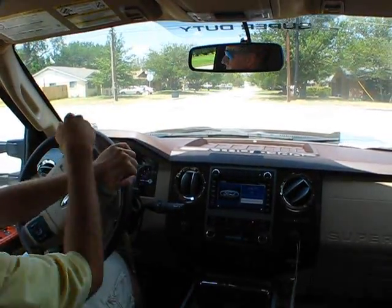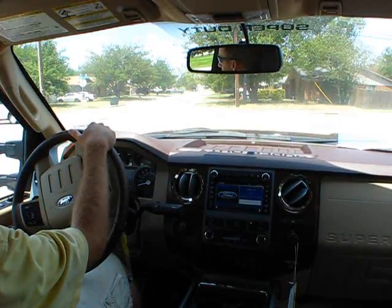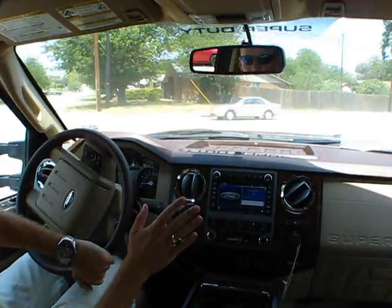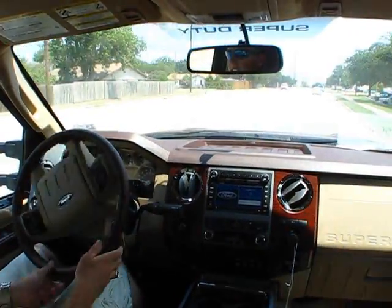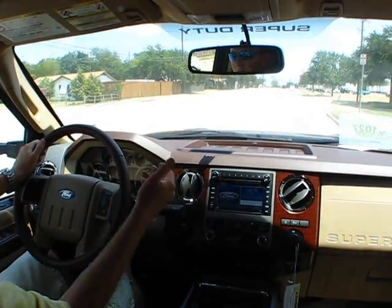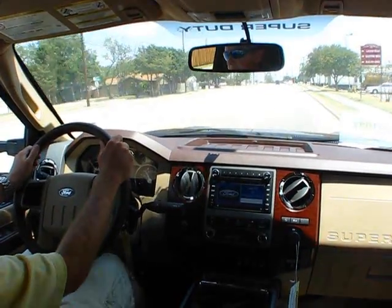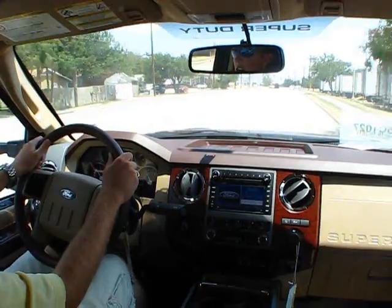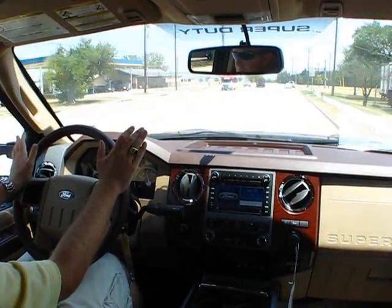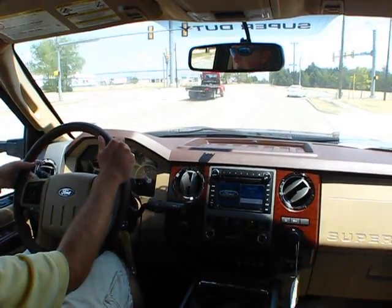Now when it was first released, the 6.7 turbo diesel V8 put out 390 brake horsepower and 735 pound-feet of torque. You would think at that point that is plenty of power for a Super Duty. But as the year has progressed, Ford has now upped the ante. This engine now produces an even 400 brake horsepower and an insane 800 pound-feet of torque. Now, for any full-size Super Duty pickup, that is a heck of a lot of power.